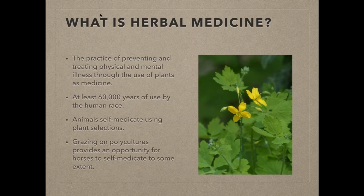Archaeological evidence shows us that humans have been using medicinal plants for at least the last 60,000 years, and we know that animals self-medicate by eating or applying plant materials to their bodies when they have a problem. The interesting thing with animals is it's not just the fact that, for example, horses eat herbs as part of their normal grazing patterns. We also know that they actively seek out certain herbs when they're unwell to treat a particular issue.